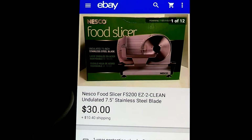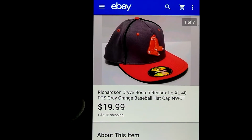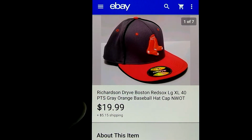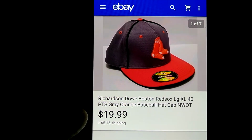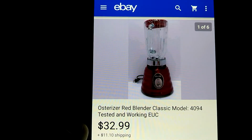Just was glad to get this one sold and gone. I had it on there for over a year. Alright, this is a Richardson Drive Boston Red Sox orange logo hat. Pretty sure it was new. Put it on here as new anyway, and got full asking of $19.99 plus shipping.